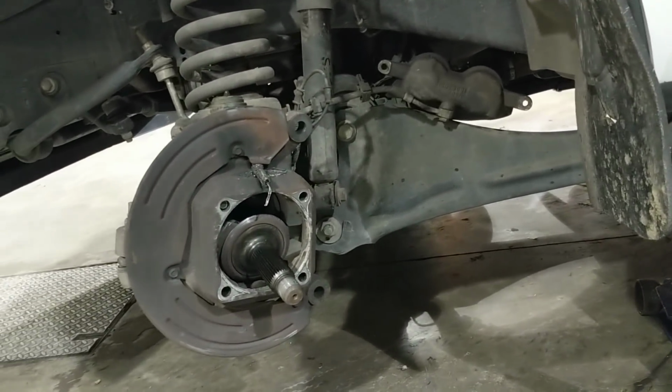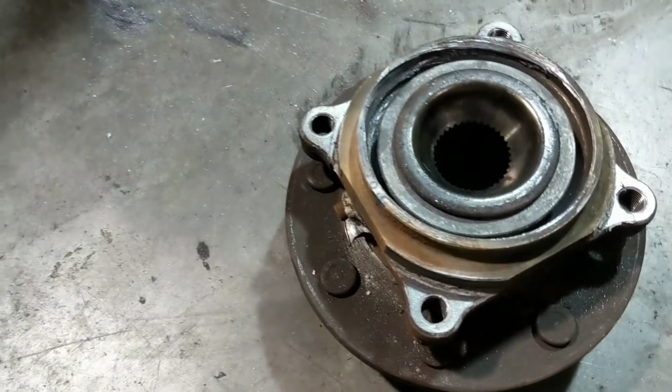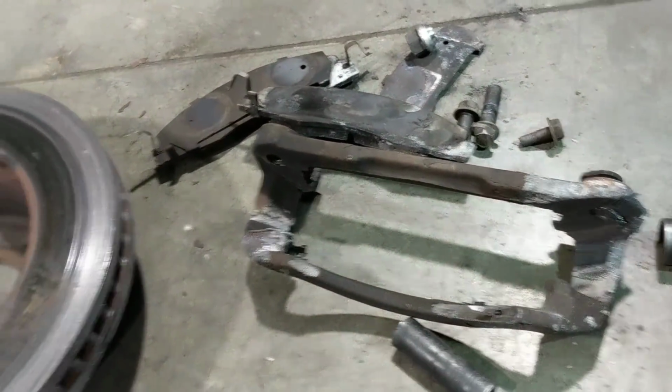So now what do we got to do? We got to change the caliper. Yes, the caliper. The original caliper. This truck has 307,000 miles on it. Yes, I'll prove that. I'll show you the odometer. Original bearing, as y'all can see that one, and some of this nonsense.